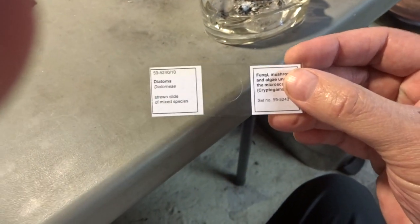Here are some diatom shells. Can you see them? I don't think you can. They're too small. This is the microscope slide that contains the hundreds of diatoms on it.